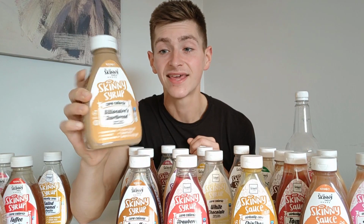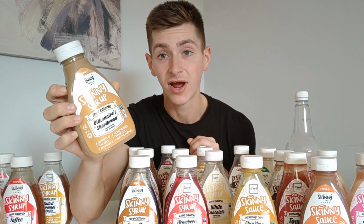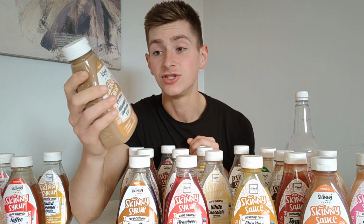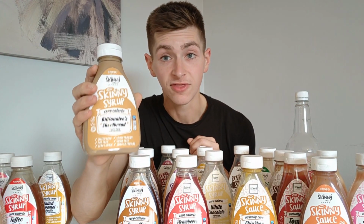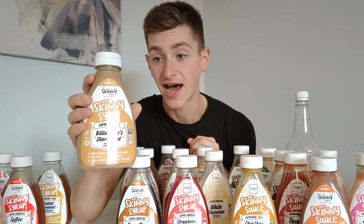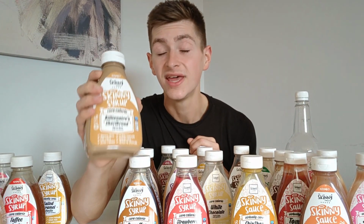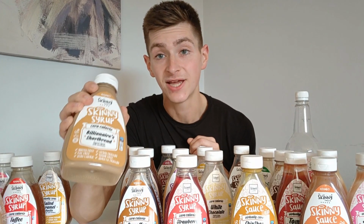because I love it that much. It tastes exactly like Billionaires Shortbread. You can taste that shortbread, you can taste that caramel. It is just amazing. It is also probably the thickest 0 calorie syrup I've ever had. It's an absolute winner. You cannot go wrong with this one. If you're going to order something from them, make sure this is it.